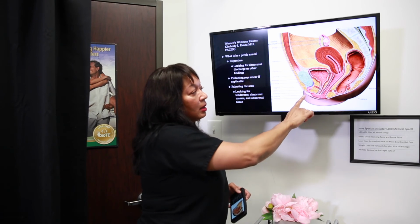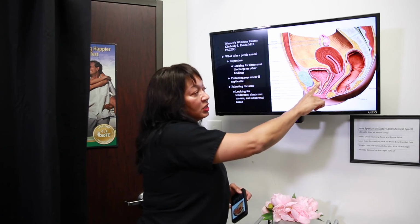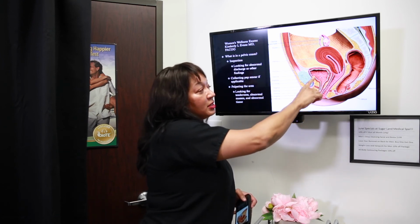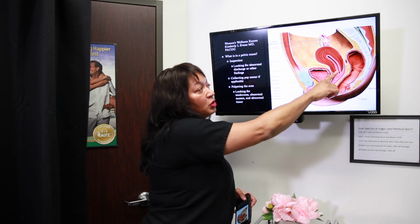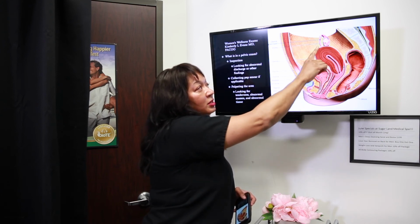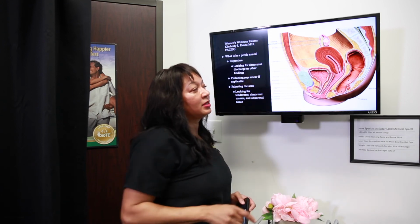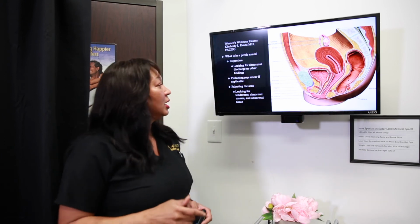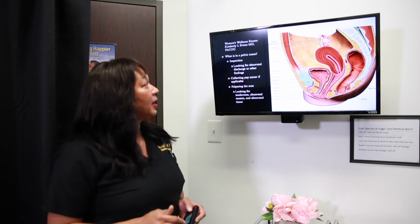So again, clitoris is here, vagina's here, I'm so sorry, bladder, it's the end of the day, so you gotta forgive me here. The urethra's here, this is the bladder, this is the vagina, cervix area is here, uterus is here, fallopian tubes and ovary are here, okay? As well as the anus and the rectum. So again, this is something that's just really important for you to know, okay?